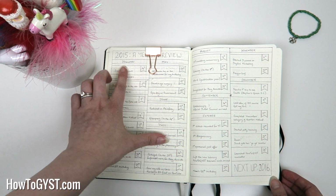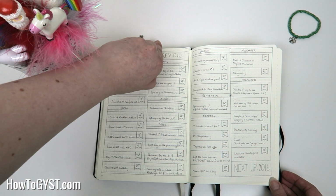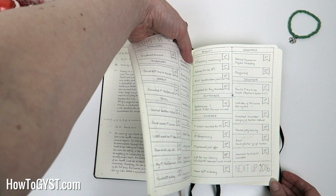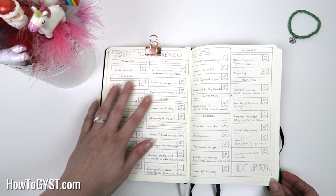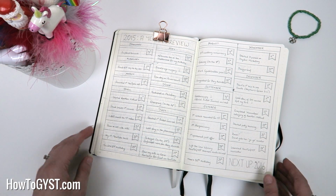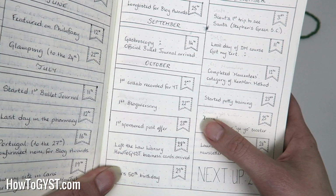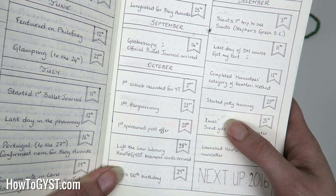So then we skip forward to 2015, a year in review. This was my look back. So at the end of the year, I wanted to look back over everything. And again, this spread took me a long time. And again, I did it in pencil first. So you can probably still see some of the writing in pencil.